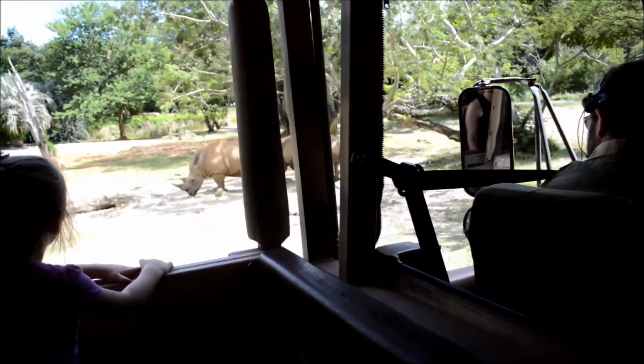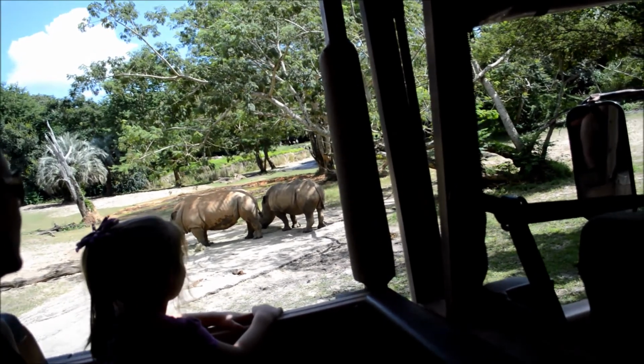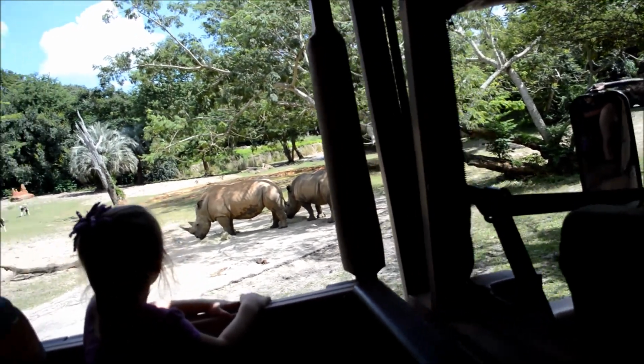The brown animals out there, by the way, are bontebucks. Look at their ears. Their ears are interesting. They're like big ears.